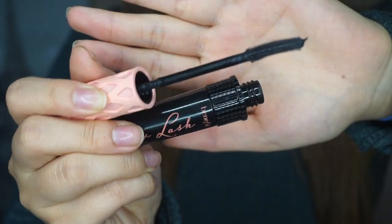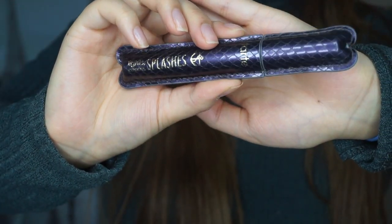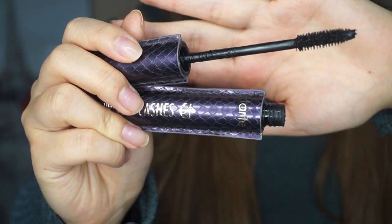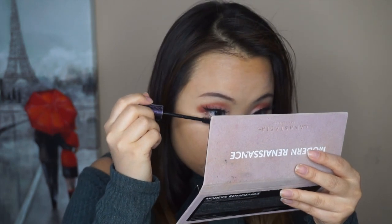Roller Lash by Benefit. Perfect tip, so good to apply on the bottom lash since I do have really short lashes. Light Camera Splash Mascara. Keep it voluminous. Mascara just adds depth and it creates more of a dramatic look. Since my lashes are really short, there's not much to it. So you do what you can.